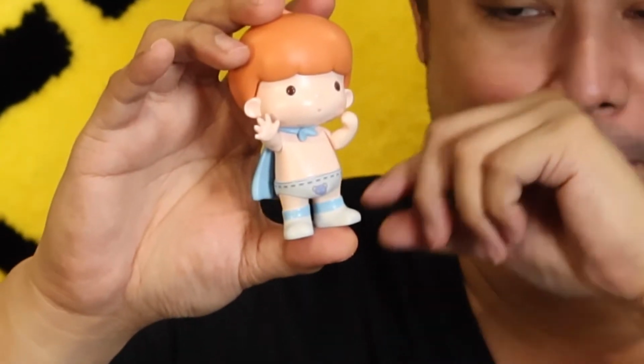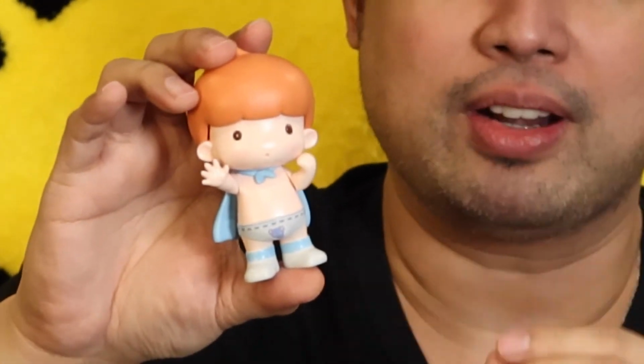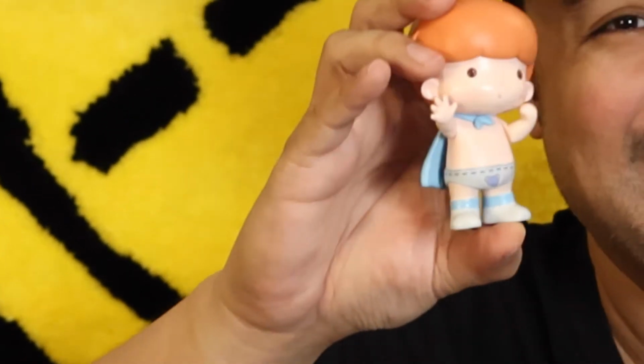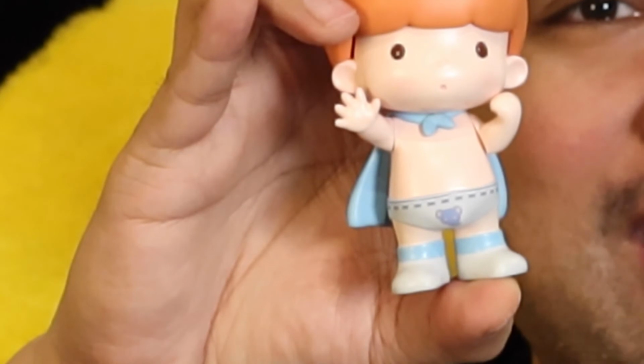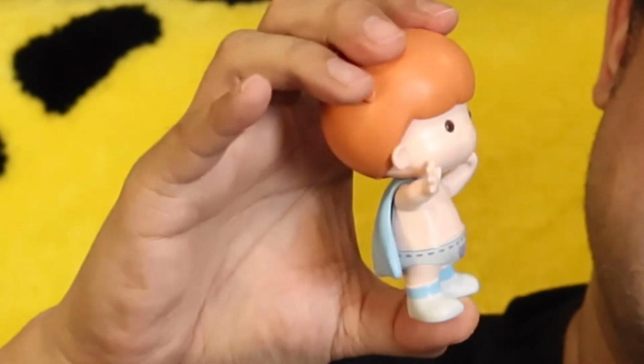I really love how they make Lil James. The craftsmanship and the painting are very good. Look at the print in his crotch area. Can you see it? It's a baby elephant. Oh, and he has a cape.